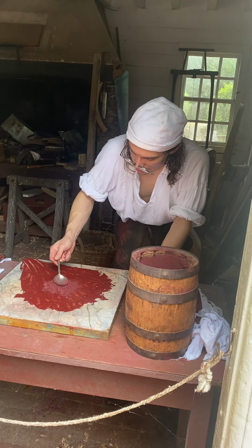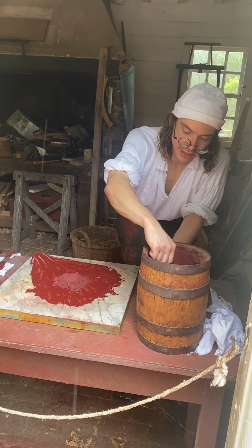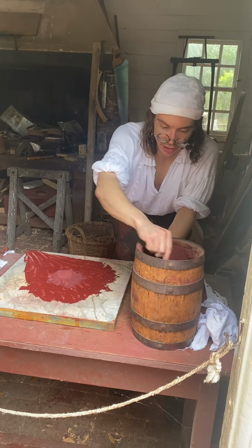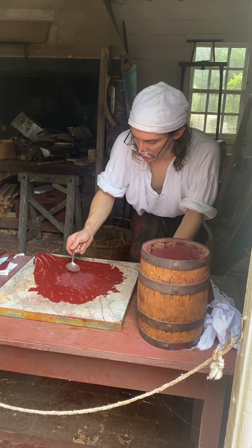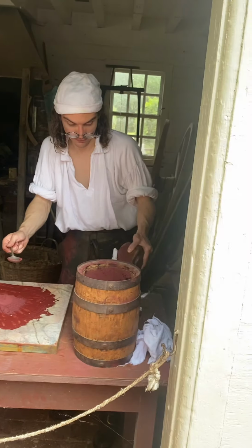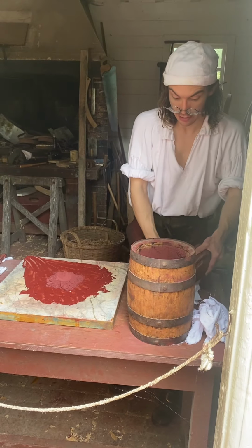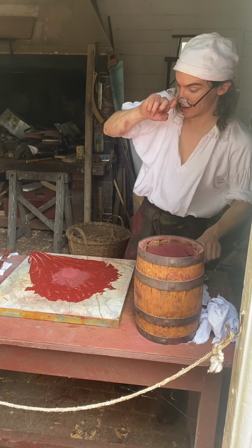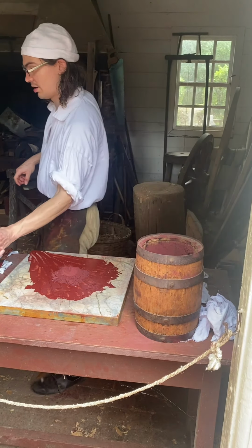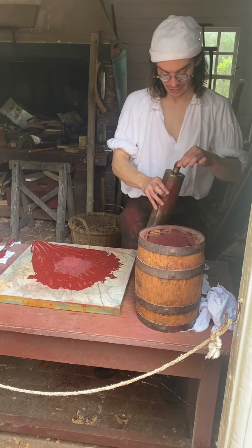And you mix oil in it or something? Yeah, just linseed oil. I just have to mix it with my scrapers, and then I can use a flat stone called the muller, like this right here, and I just pulverize all that pigment in with that oil. And what does pulverize mean? I just crush it. So pulverize means crush.